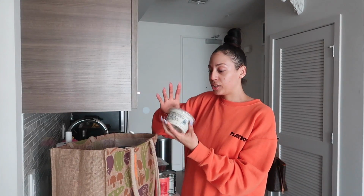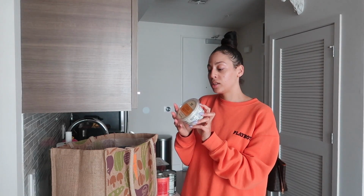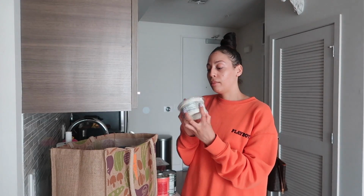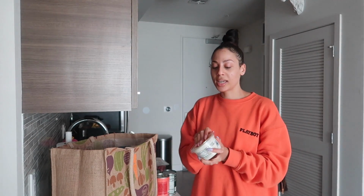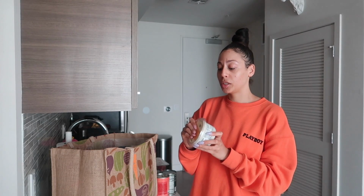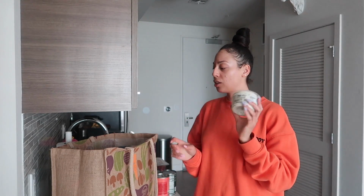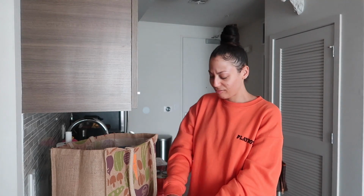Okay, so this is what I got that's new. I really didn't read the label that well. Leroy, don't go out there and start making noise. This is the vegan ranch. So a lot of these vegan dips and dressings will be based with cashew or something. This one is based with coconut cream. So I'm interested to see how this is gonna taste because I thought this would be really good to have with some raw veggies if I don't want to have just hummus all of the time.